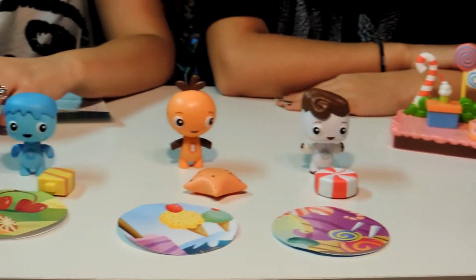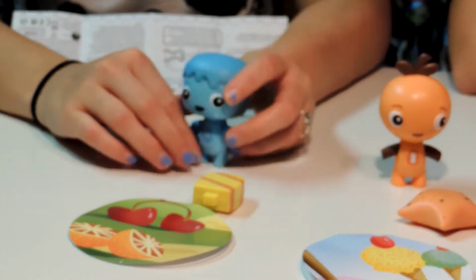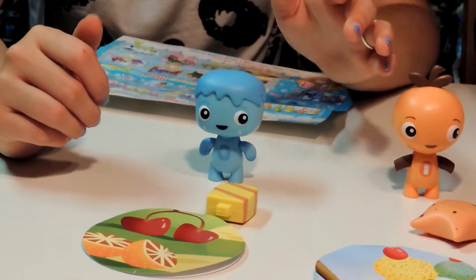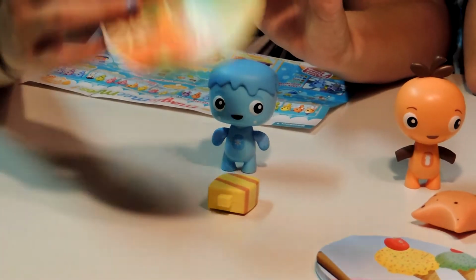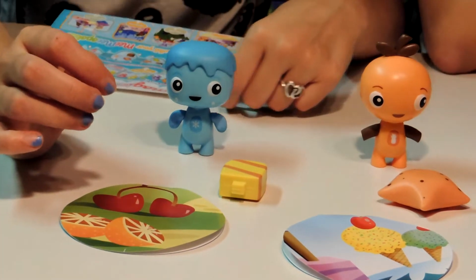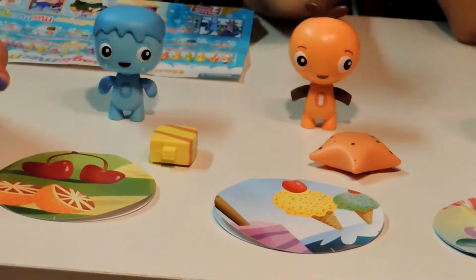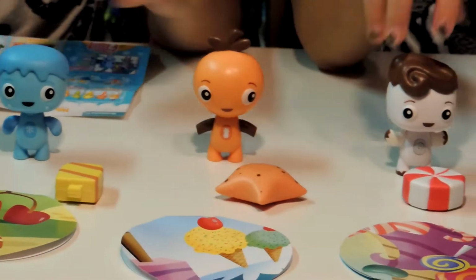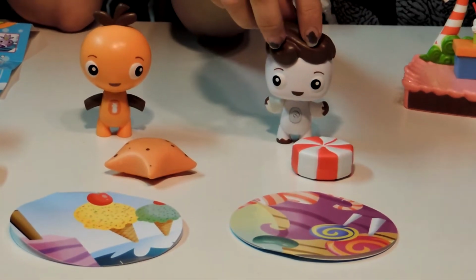So over here, we have the first little man, and he's blue. I'm pretty sure this is the Iceland one. Yeah, I have the booklet right here. His name is Cool Blue, or Cool Cube, and he's from Iceland. He comes with this cute little pouch down here. And then we have just the food in front. And then here we have Zesty Zoli from Berryland, with a little ice cream here. And then we have Mellow Manny from Sweetsland right here.